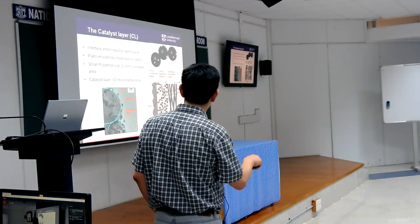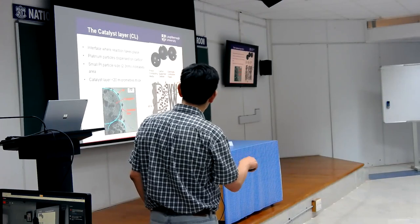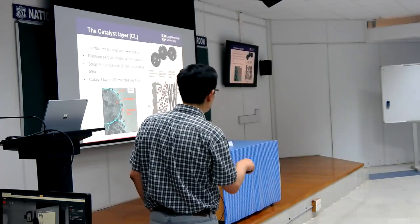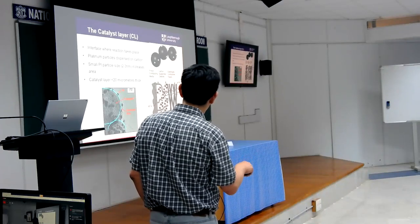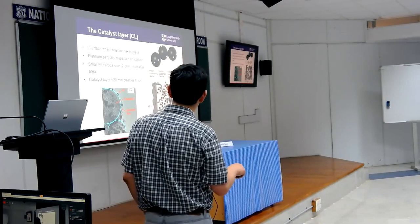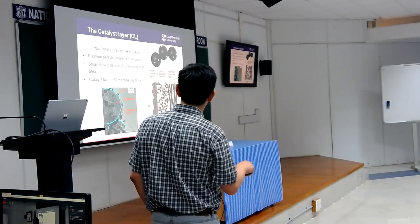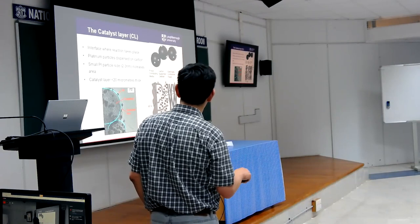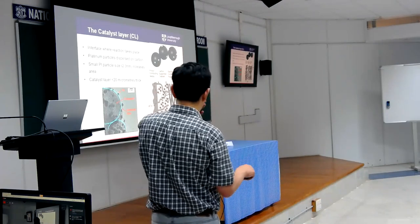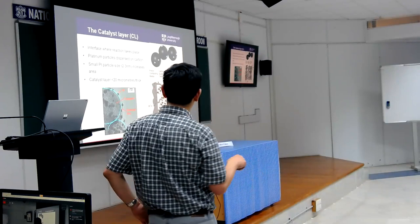The gas diffusion layer's purpose is to get the gas in and distribute it evenly, and then provide the evenly distributed gas to react on the surface of the catalyst. And after the reaction at the catalyst, you provide the proton through the membrane, or you take the proton from the membrane on the anode side, on the cathode side, so you end up with that story.